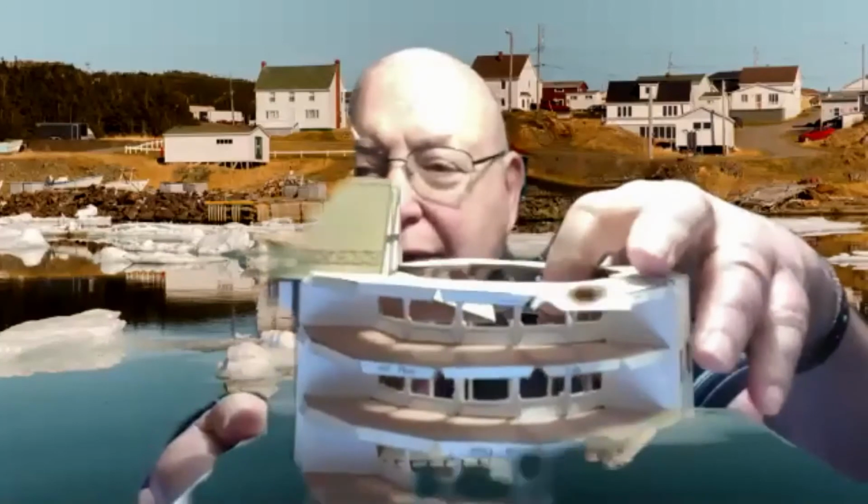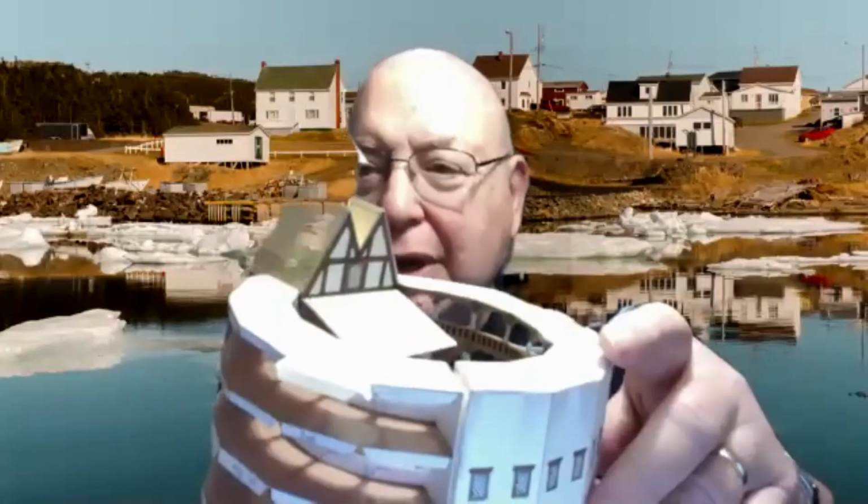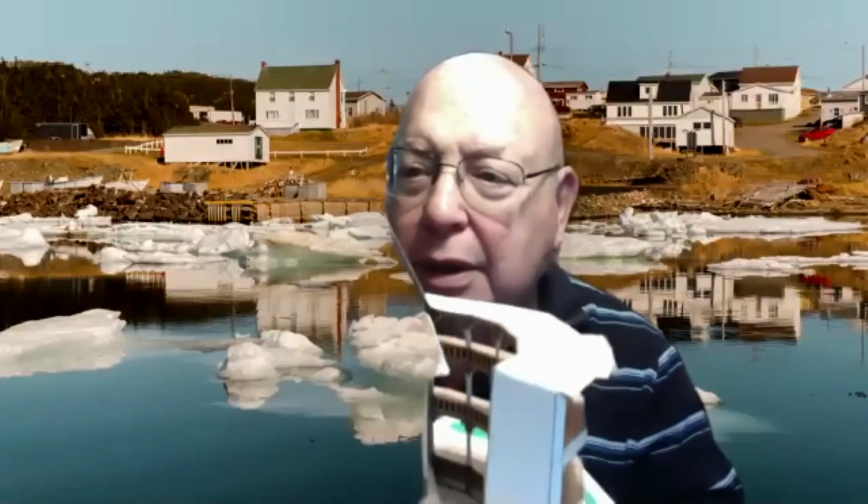Mike. Yes, Peter, and then Marilyn. You were talking about making models. Mm-hmm. So I have to admit that I was kind of rude because while you're giving your lecture, I'm working on paper models. Oh, cool. And so here is one of them. I don't know if you can see it very well. It's the Globe Theater. And if I take this part away, you can. Oh, cool.